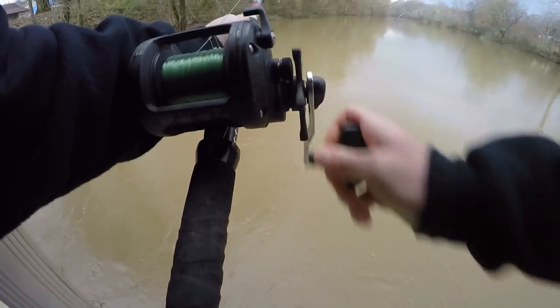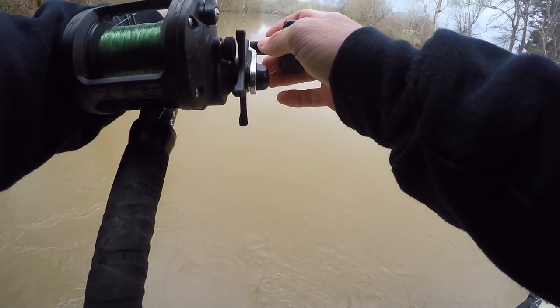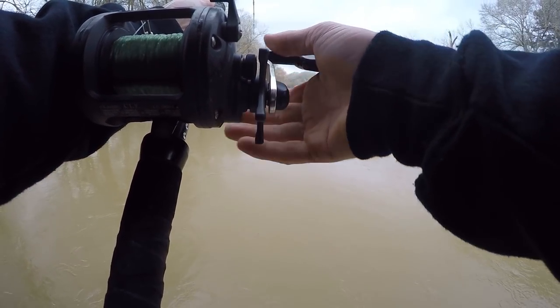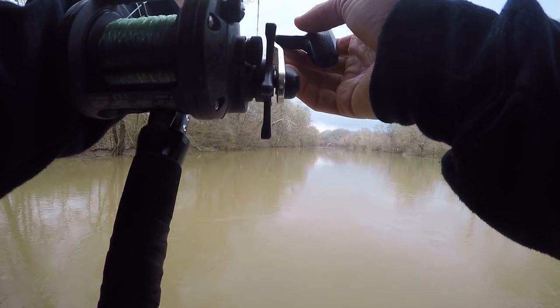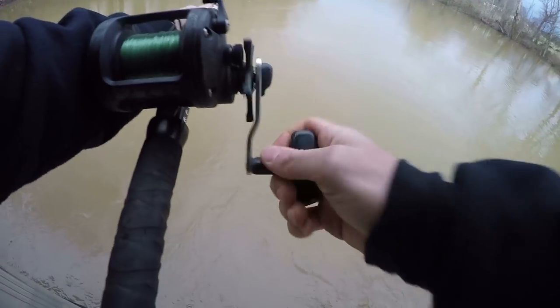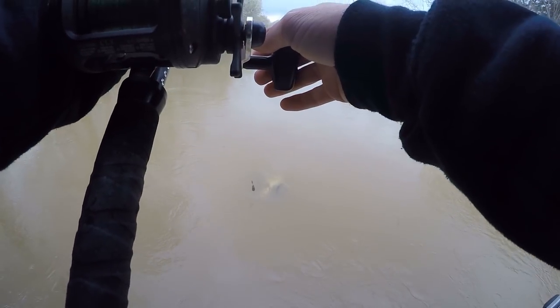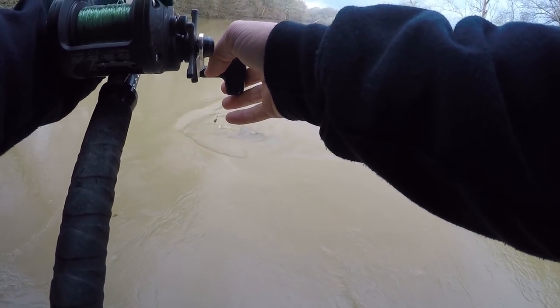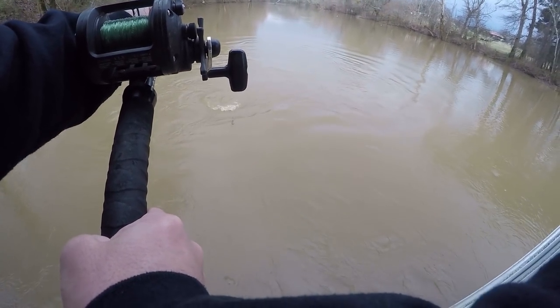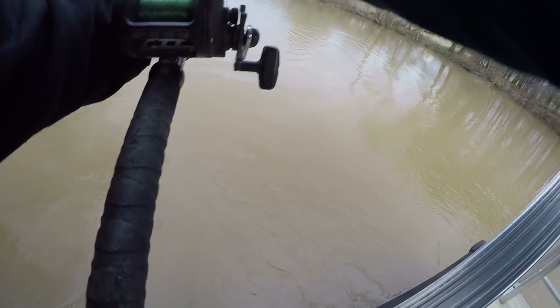Okay, now we got a fish on, I feel like. Now this is a fish. This may be a flat. Or a big turtle. Watch it be a blue or something. Flathead! Oh yeah, baby! Oh yeah! That's a nice flat.